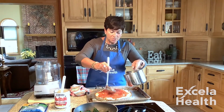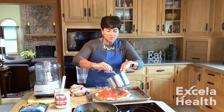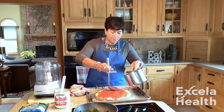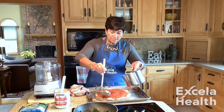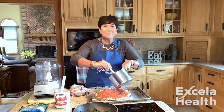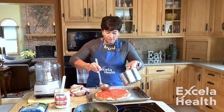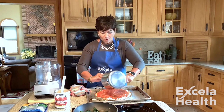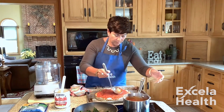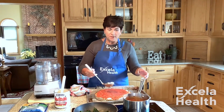You know, if you wanted to, you could probably add other vegetables to the sauce, like maybe some mushrooms or green peppers cut up, sauteed. Give you a little boost of some extra vegetables. Okay, so there's our sauce. Wow, this is going to be awesome.